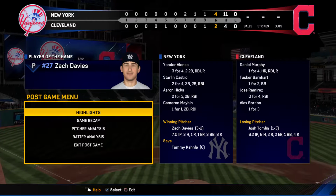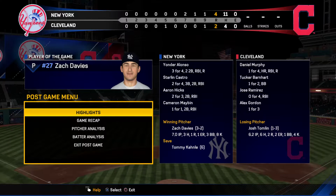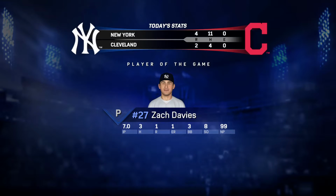Our final line score tonight, first for the victorious Yankees: 4 runs on 11 hits. No errors. They left 8 men on base. For Cleveland.